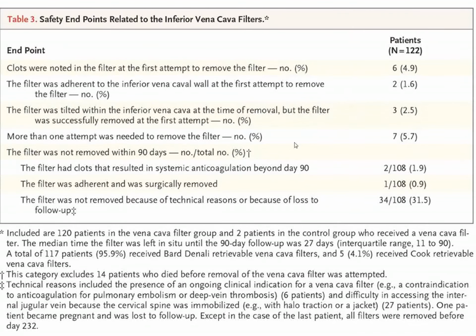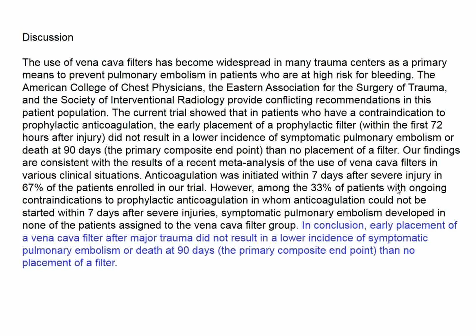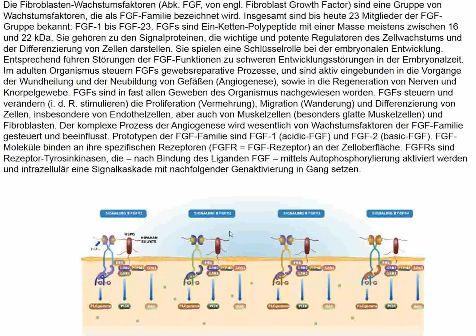I would hope that that would be the case. Filter was not removed within 90 days, etc. These events are listed here. But at any rate, the use of vena cava filters, although this application is widespread in many trauma centers, in this randomized controlled trial could not be associated with any benefit in terms of pulmonary embolism or death at 90 days in these patients. The next topic concerns signaling by fibroblast growth factor receptors.